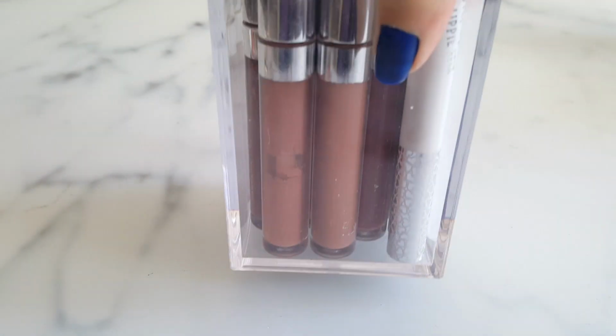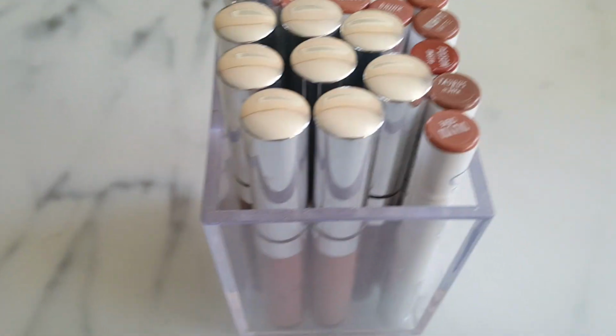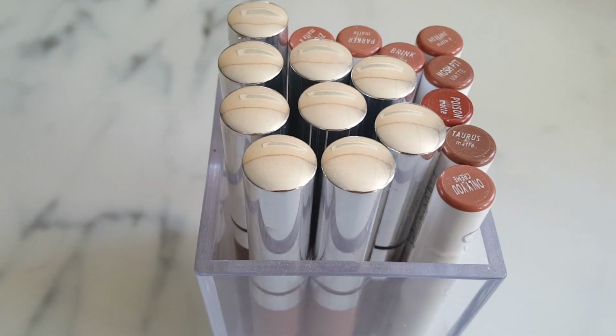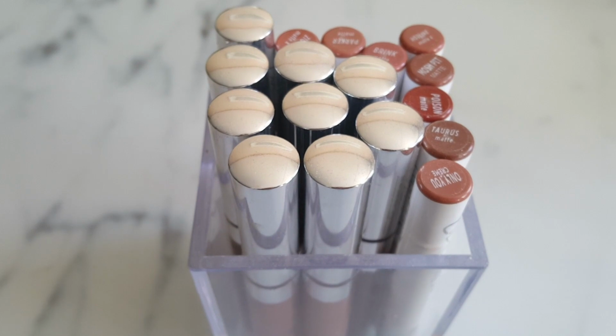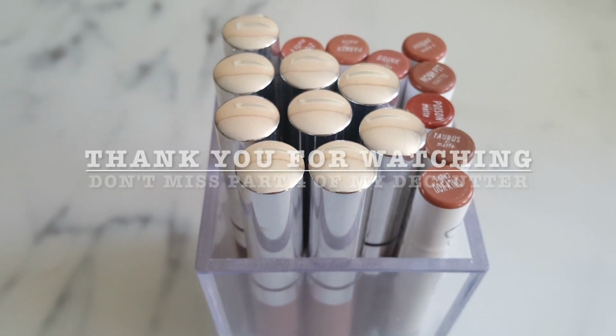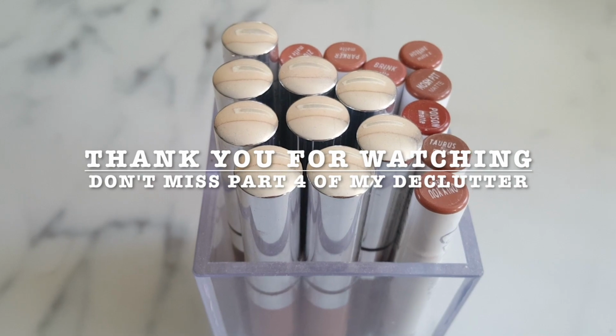Let's tackle this one because this is not really anything to tackle. This is my ColourPop Ultra Satins, Ultra Mattes, and Lippy Sticks. And these are my babies. These are my loves. ColourPop is my favorite brand, and I don't think I could get rid of any of these. So I think I'm actually going to keep all of them.